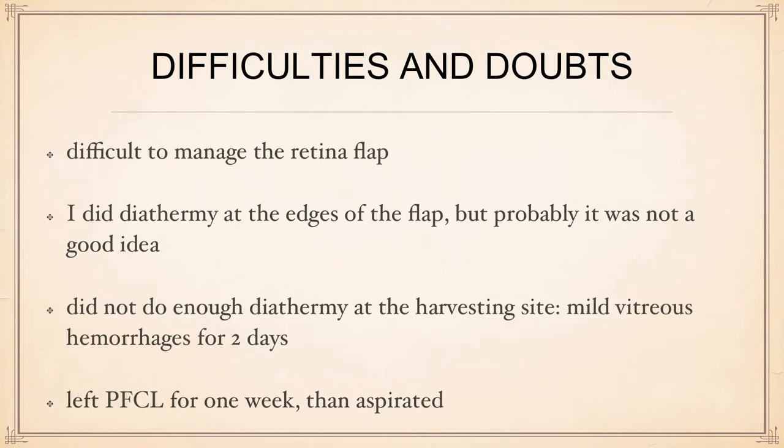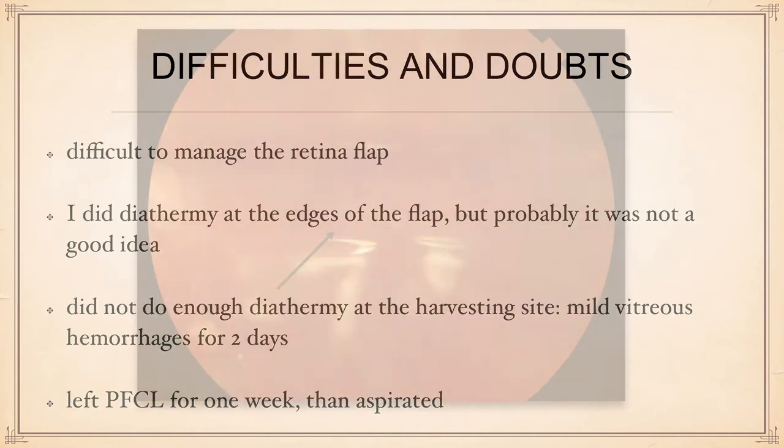The first comments were that I found it difficult to manage the retina flap. I did diathermy at the edges of the flap before cutting. Probably it was not a good idea because the edges are what we need to integrate the patch into the macular hole. And probably I did not do enough diathermy at the harvesting site after isolating the patch, and I found a mild vitreous hemorrhage for a few days postoperatively. In that case, I decided to leave PFCL and I aspirated PFCL 1 week after, because of the difficulties in completing the PFCL silicon oil exchange.